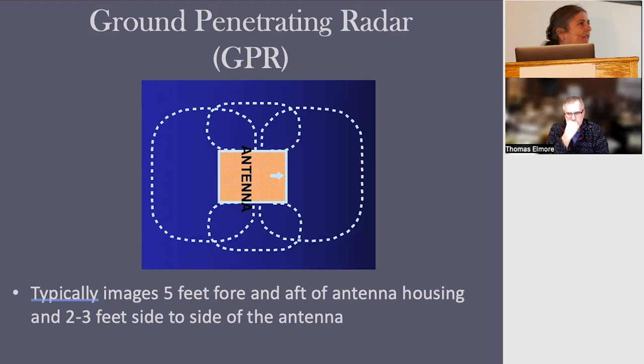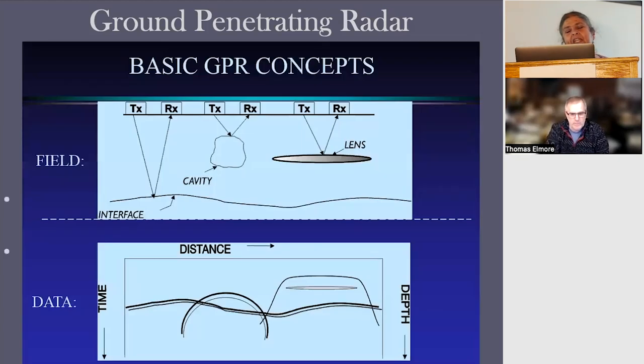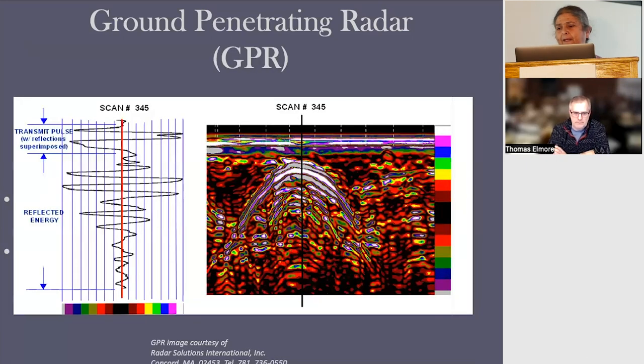People expect to see, you know, on CSI, oh, there's a skeleton right there, this is scapular. No, that's not what we see. What we do see is, here is the real life up here. Here's a cavity, there's a lens, here's the interface. And what we see is sort of what we call a hyperbolic type of reflector. We see a flat reflector from the lens, and we more or less see the shape of the stratigraphy. So yeah, you can figure out what's what, right?